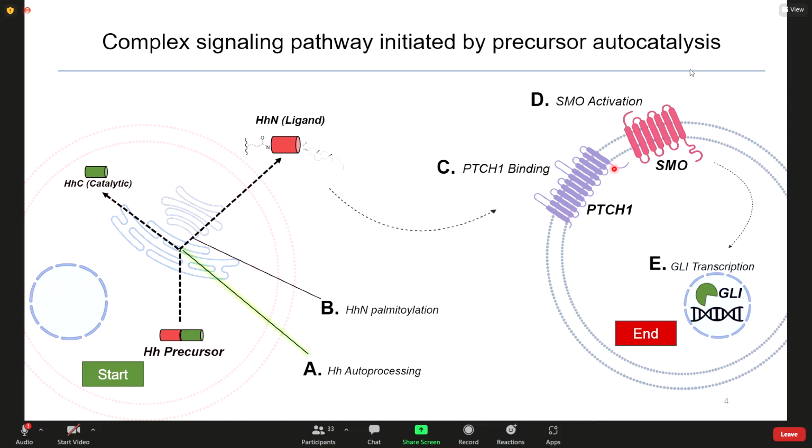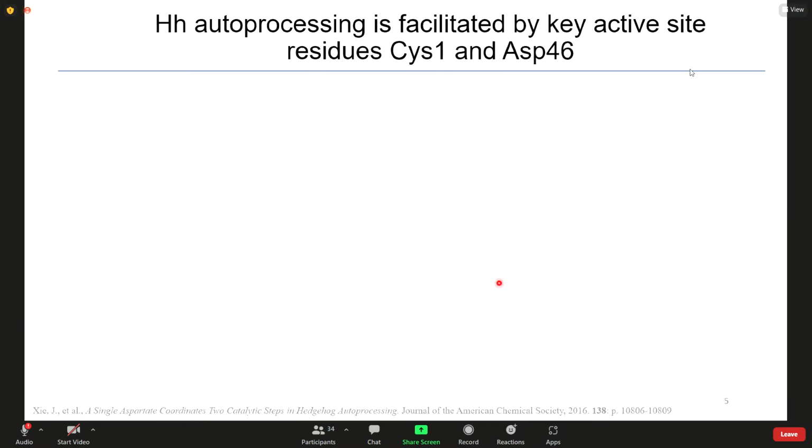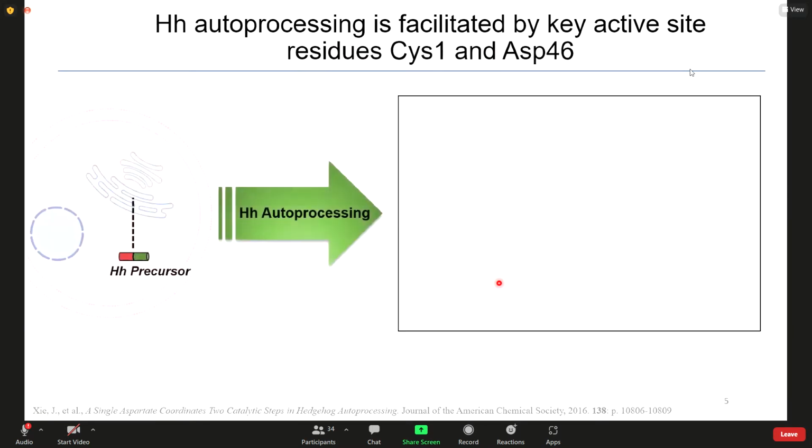So overall, this system is very complex, and it's actually even more than I show here, but I just wanted to call attention to the fact that I study this initial interaction that is a gatekeeper over the entire signaling pathway. So if we take a closer look at hedgehog autoprocessing and look at it from a chemist's eye, the 2 domains of the precursor protein are linked by a conserved glycine-cysteine pairing.